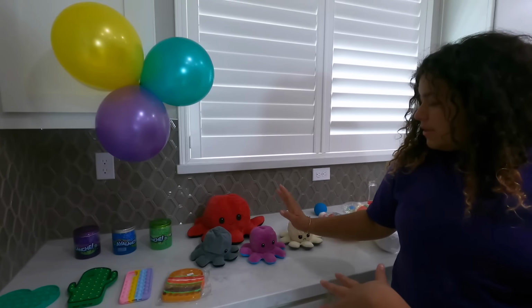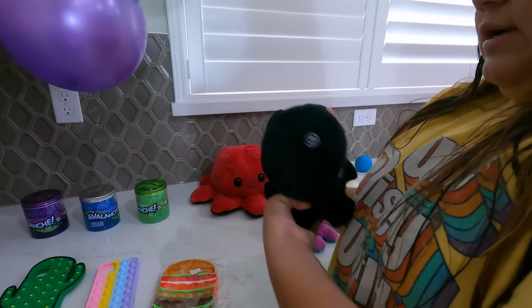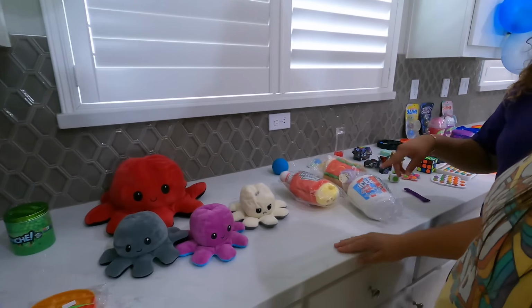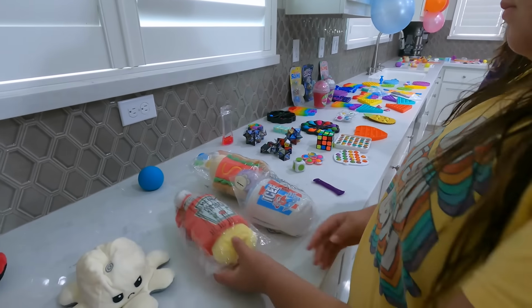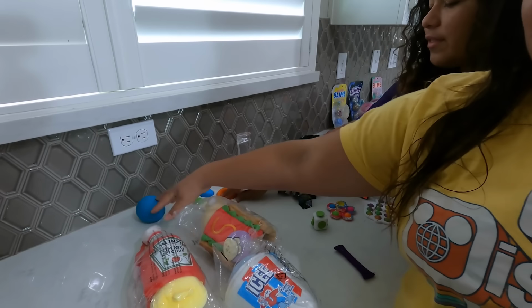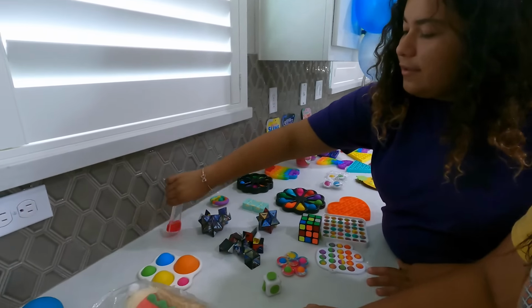Those are slime octopuses. They change. To mad. And now happy. These are our new Squishimals. They're icy, hot dog, ketchup. They just came in, so they're brand new. And over here, this is just a random fidget right here. We have this Simple Dimple. Very rare. Very rare.